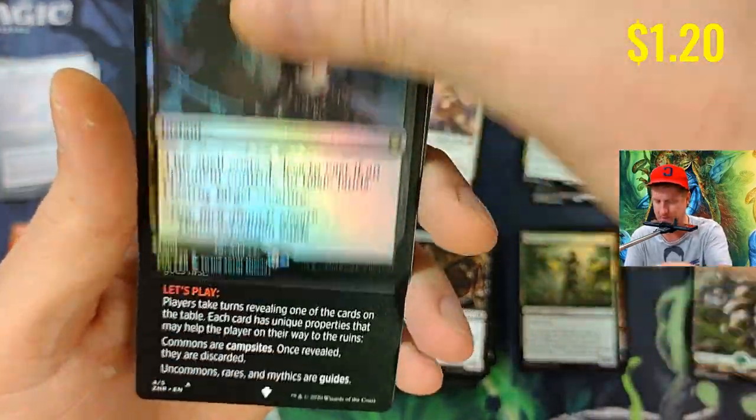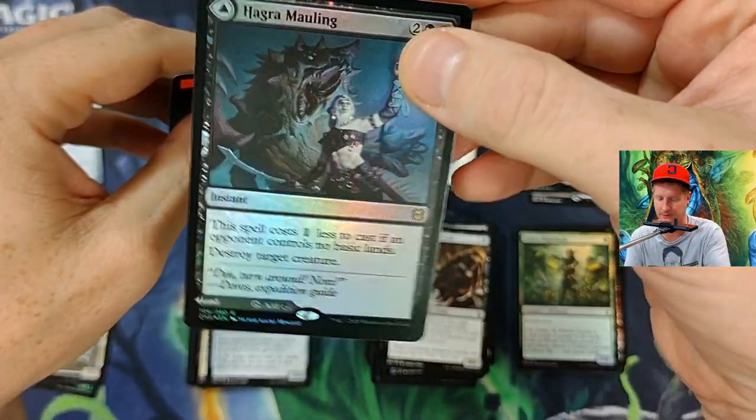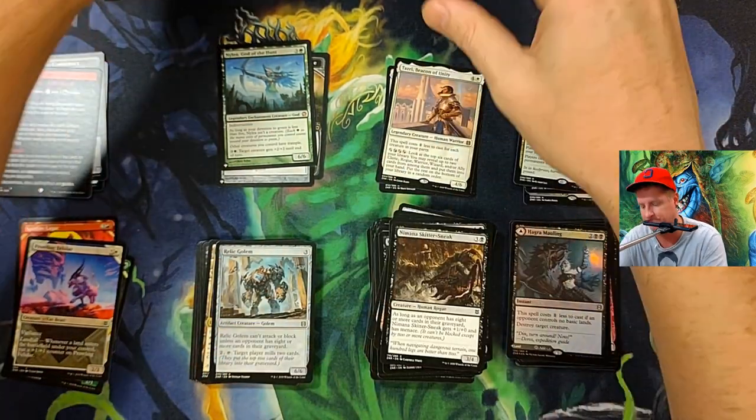Interesting to see you. Nice foil. And this guy. All right. So, we got the Hagra. That's probably worth something. You know, it's got to be something. Am I right? It's got to be something. So we got one of these little bogus cards here.